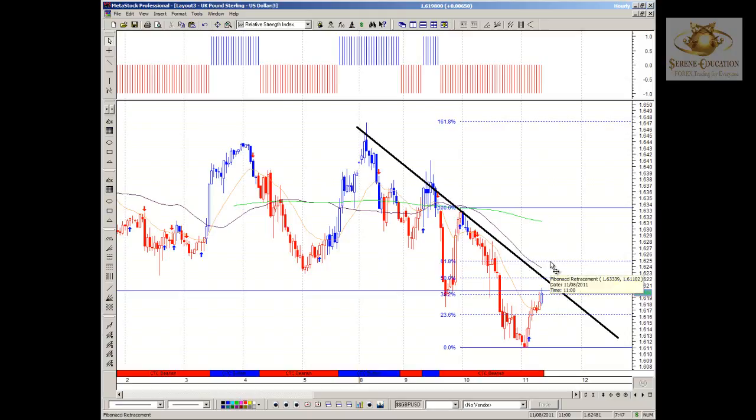If it's trading above 61.8, then we know that the overall trend is still counter-trending, and you should be looking for further upside movement. If it fails to break above the 50% and we see a bearish engulfing, then look for your 1611 and lowers for the trading range for it.